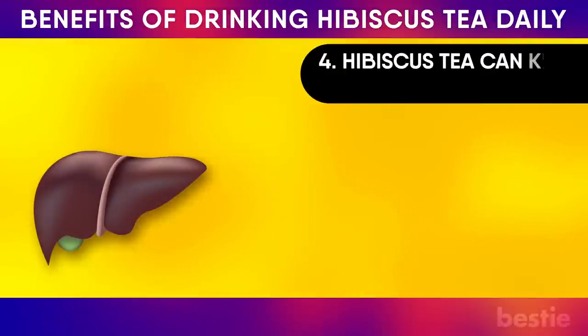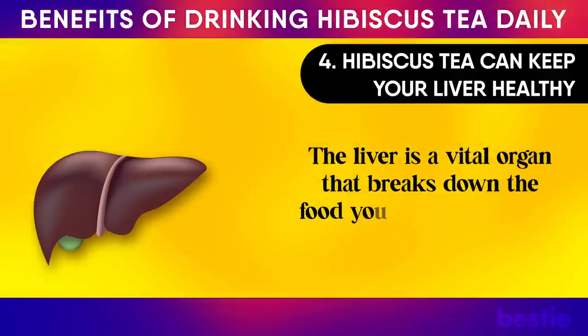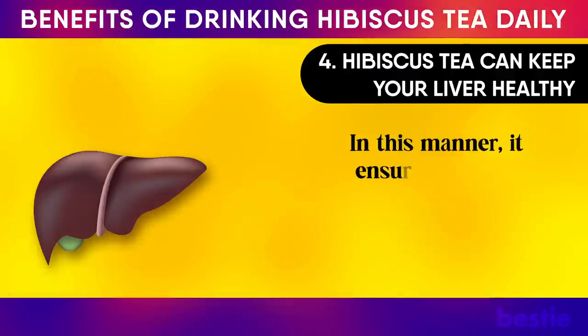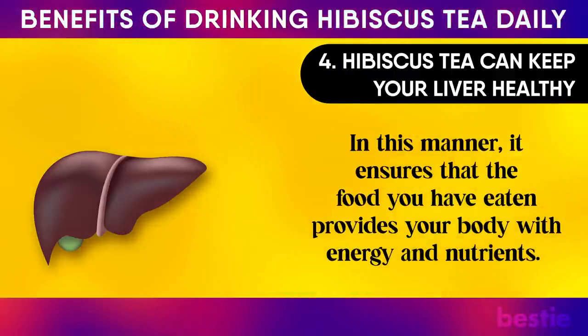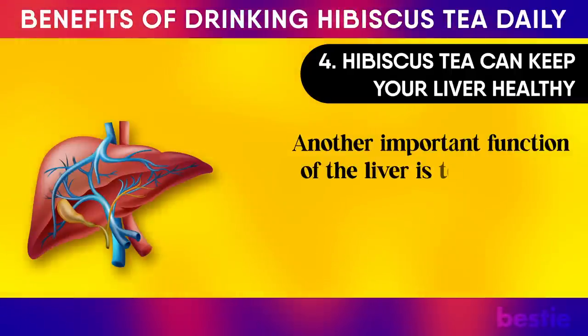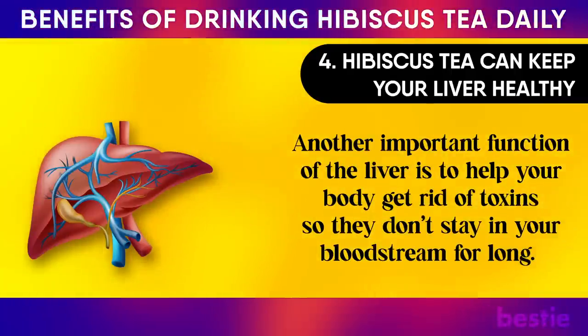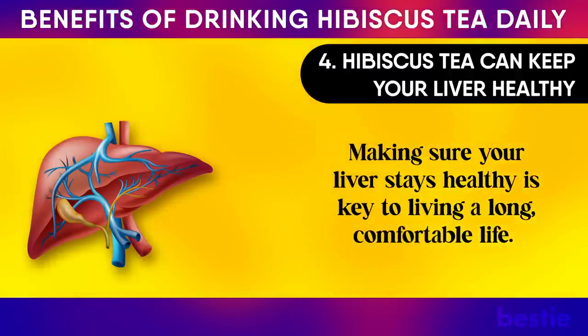4. Hibiscus tea can keep your liver healthy. The liver is a vital organ that breaks down the food you eat and converts it into fat and proteins. In this manner, it ensures that the food you have eaten provides your body with energy and nutrients. Another important function of the liver is to help your body get rid of toxins so they don't stay in your bloodstream for long. Making sure your liver stays healthy is key to living a long, comfortable life.